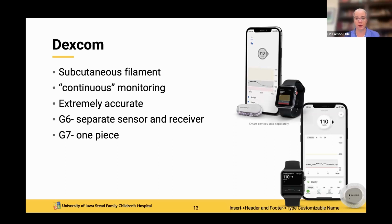The G6, or the older model, is the top picture. And similarly to the Medtronic device, there's a separate part that holds the filament and then a separate part that transmits the data. So this one, kind of the clear purply part, is the part that actually has the sensor hooked to it, the filament, and then that gray part is the part that transmits. And so you pitch this part. All of these things, the actual filament lasts 7 to 10 days. And so you have to throw away the filament every 7 days, but you got to hang on to this gray thing. And then that's the G6.